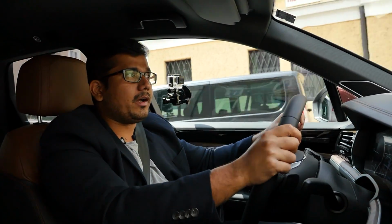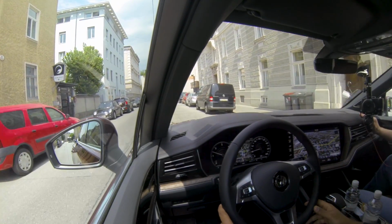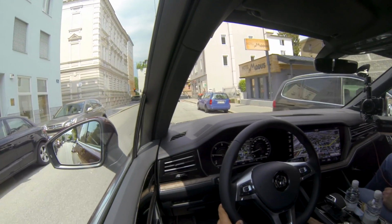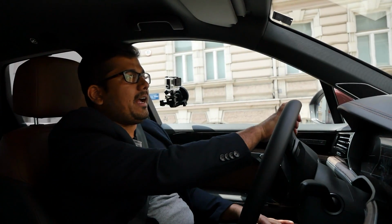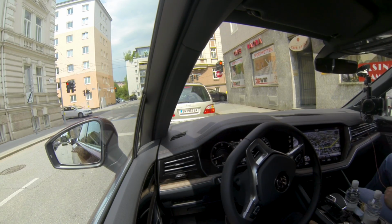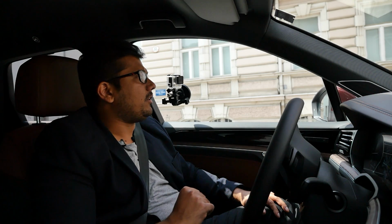Well, here we are, everybody. We're driving the all-new third-generation Volkswagen Touareg, and we're starting off our driving review here in the city streets of Salzburg in Austria. Now, this car might not be built to be a very city-friendly car, but thanks to the Touareg now getting the rear axle steering, or four-wheel steering, it effectively reduces the turning circle of the car, especially when you're at slow speeds, and that makes maneuvering the car in these tight city spaces that much easier.